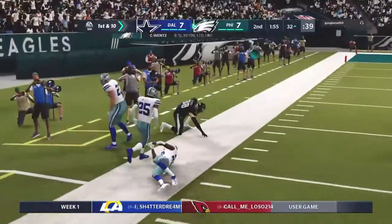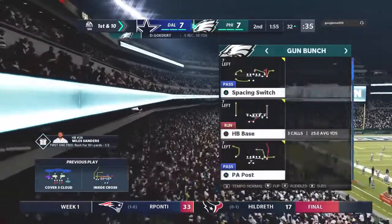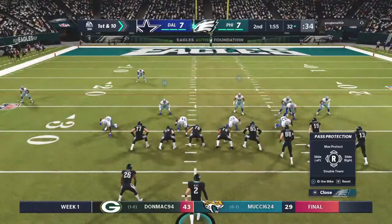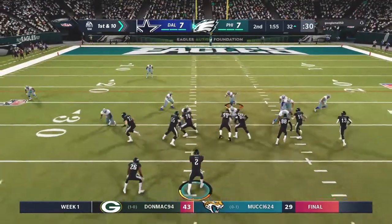And he'll be out just a yard or 2 shy of the 30. 13 yards as they've got the connection working. His 2nd catch in a row, 1st down. 1st and 10 at the 32-yard line.